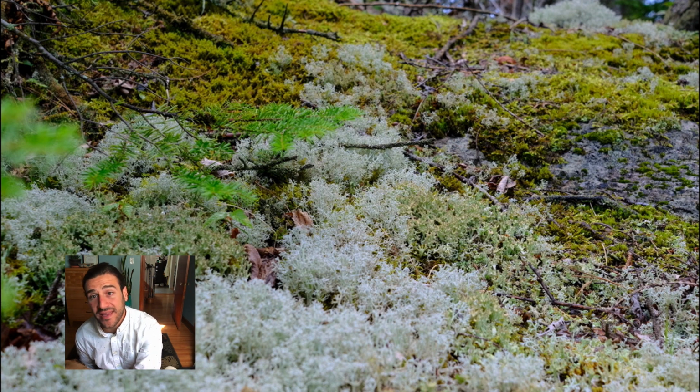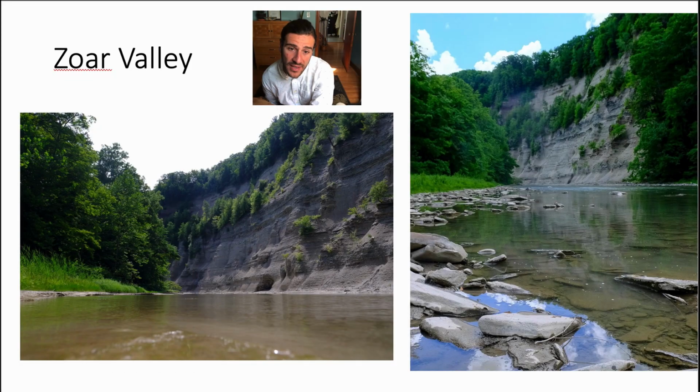If you don't have the means to get to the Adirondacks, maybe, just maybe, you can go to Zoar Valley. So Zoar Valley is less than an hour away. I live like 10 minutes away from Buff State. So if you live around Buff State, you're not too far away from Zoar Valley. You can easily get there in a day, hike around for 3 hours and come back and be happy and fulfilled with nature. So Zoar Valley is just incredible.